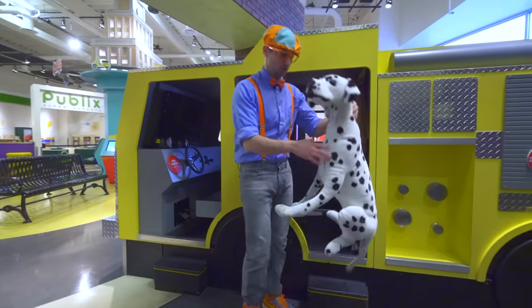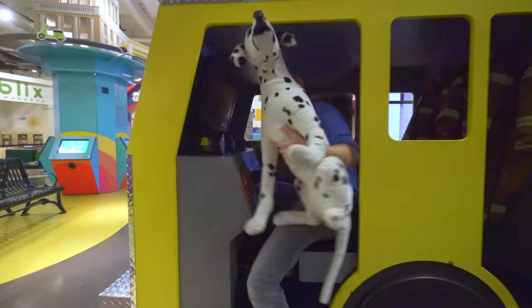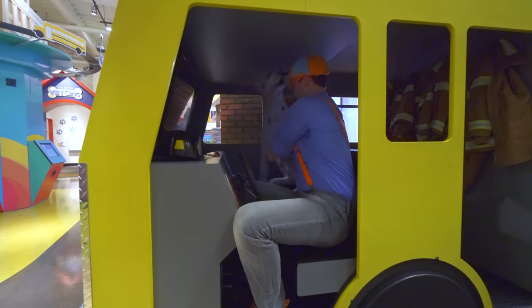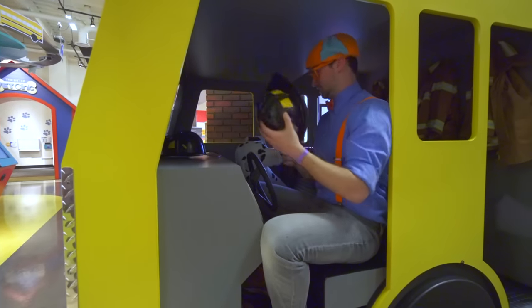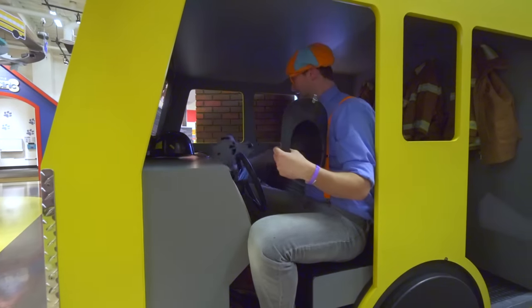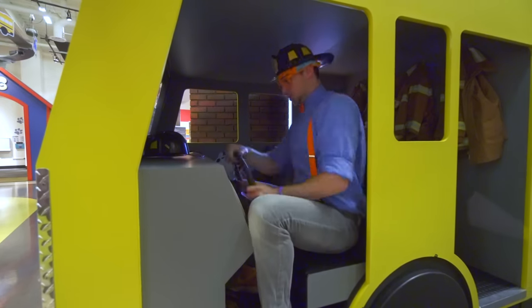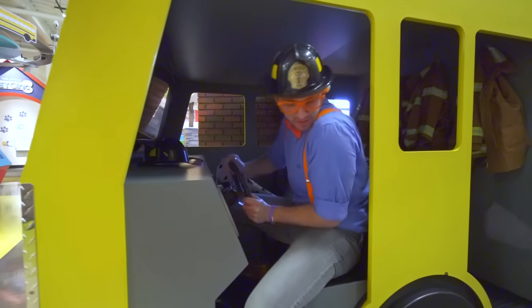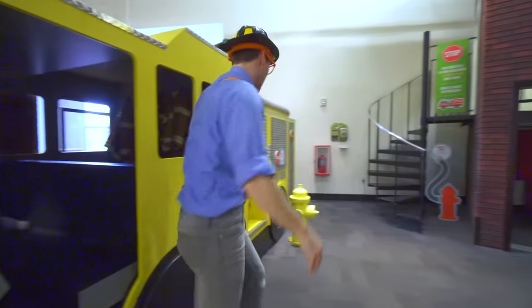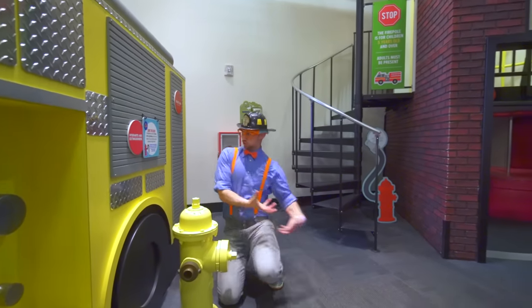I gotta get my pooch. She rides shotgun with me. Ooh. Okay, sit on down, partner. Okay, and then, whoa! She just pushed on the siren. Let's put on the fire hat. Okay, we're at the fire station. Gotta hook up the fire hydrant. Get the hose.